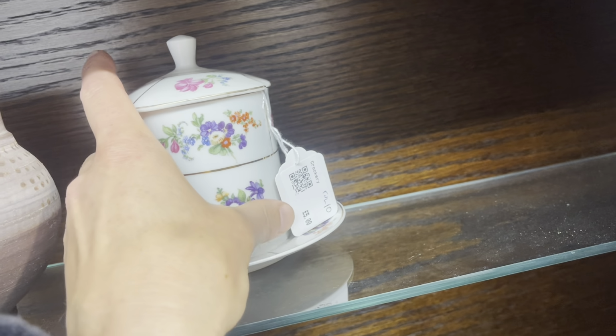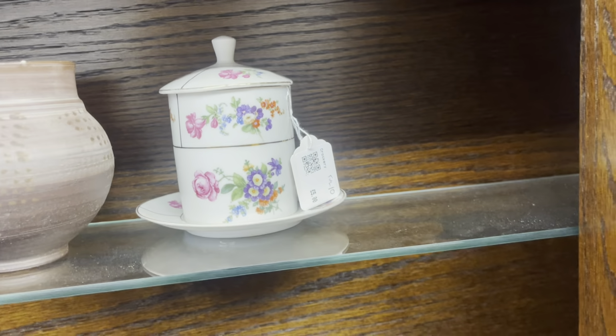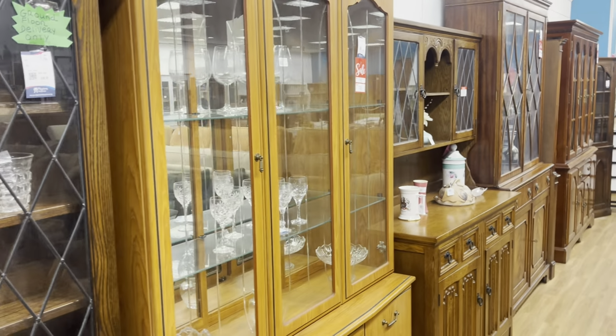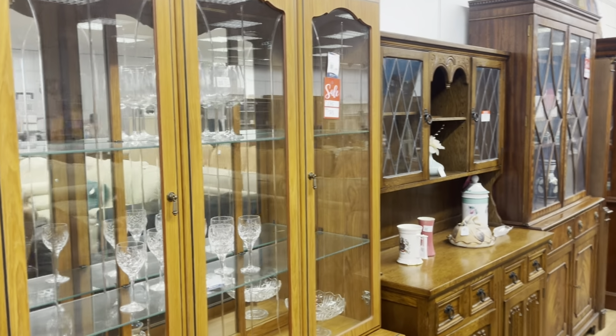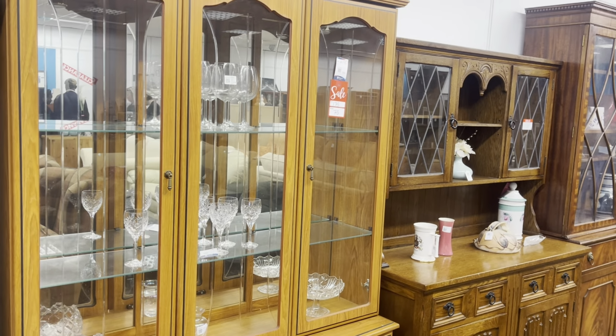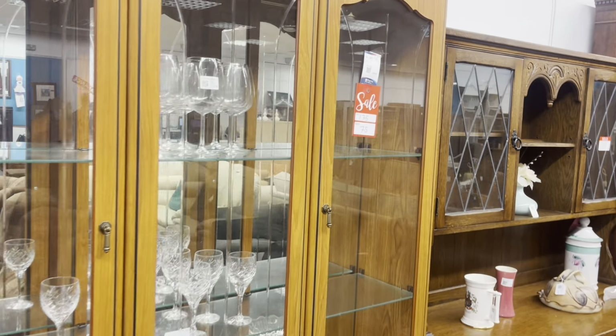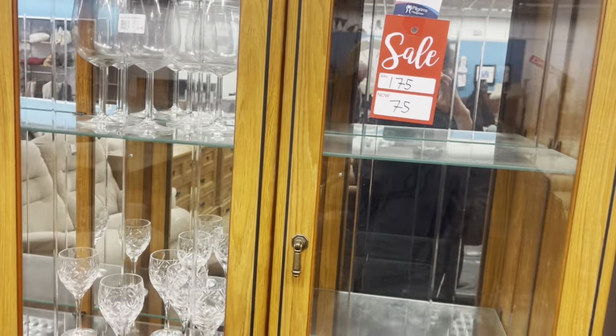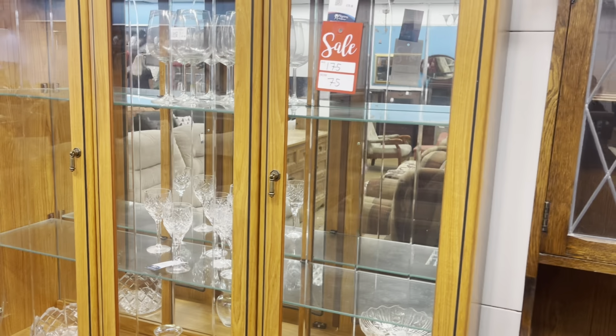Beautiful, hand painted. Look how beautiful the cabinets are here. Just good. Wow, gorgeous. £75. £75 for this cabinet. It's a really nice price.